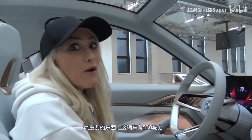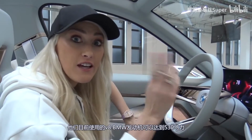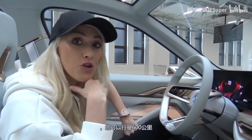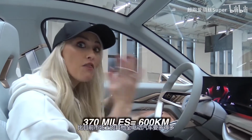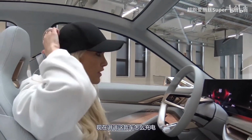All right, now horsepower, the most important stuff. 530 horsepower with this car, and that is about the same as what their current V8 BMW engine produces. That's what you're going to get in this, but it's going to be fully electric, and you get a range of 600 kilometers. That's quite a bit more than their other fully electric car on the market right now, which is the i3.